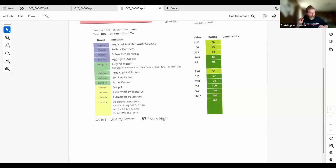I don't keep everything in my head. I try to, but certain things. So when I see extractable phosphorus at 6.9, and I believe they report everything as parts per million, in my mind, that phosphorus is actually low. But I know that a lot of folks are saying there's a lot of phosphorus bound up in soils, and that we don't want them to leach into our waterways and our streams and rivers and things like that. For me, that's still a low number.